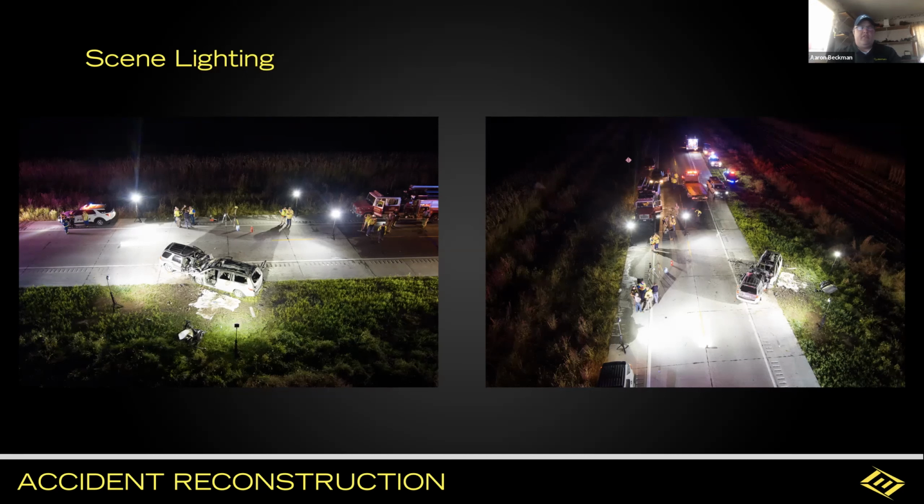Yes, there's one. This is a really good illustration here of being able to light up a scene for mapping. There's one other thing that I wanted to touch base on, and I want the people that are watching right now to know that the next clip is going to shed some light on something else.